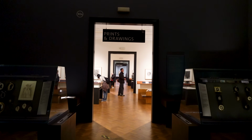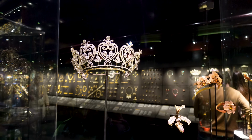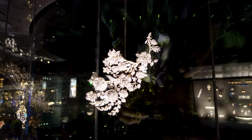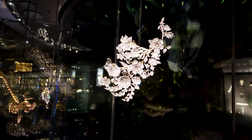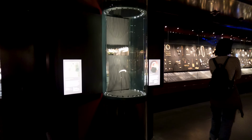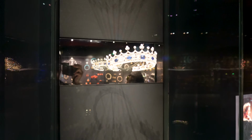And just gone into the jewellery section. Oh my gosh, I feel like this is better than the crown jewels at the Tower of London. I love the naturalism ones. These are, look at that, sparkly. They've got a lot of royal jewellery, a lot of Queen Victoria, understandably, some of her stuff, but whoa, this is definitely better than the crown jewels.